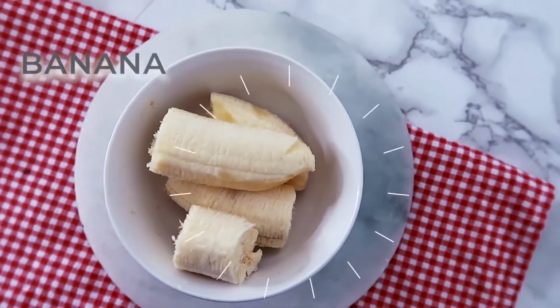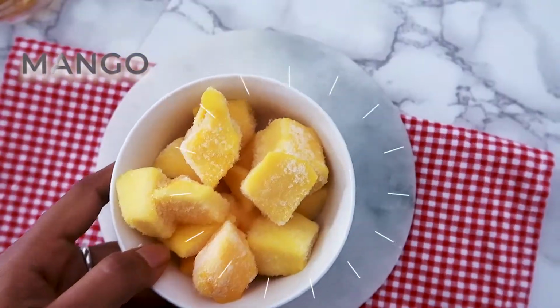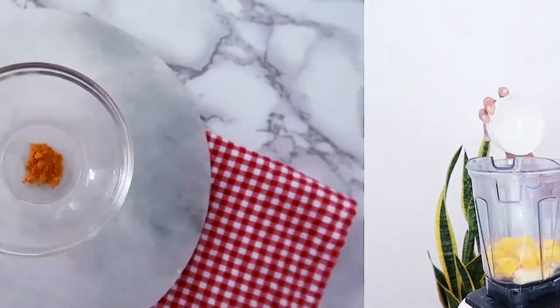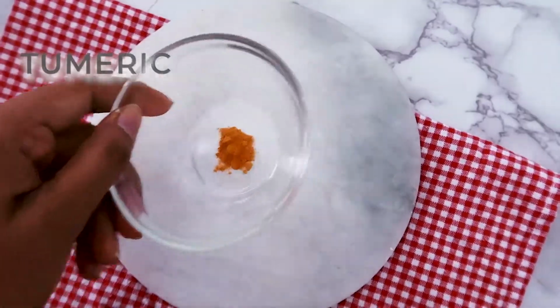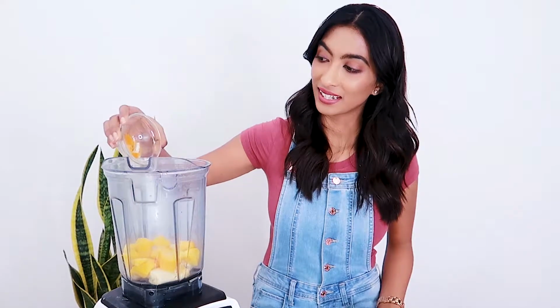So yeah, let's just get right into making. So first ingredient I'm using today is banana, and this will keep you full and energized for the longest time. Next up I'm using some mangoes. And next up I'm using a pinch of turmeric, and turmeric has anti-inflammatory properties. So going to add that.